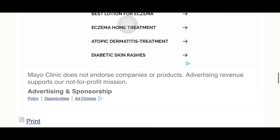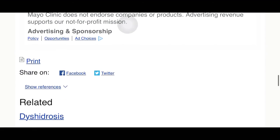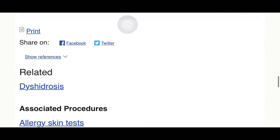I don't know about my palms. Does it affect my palms? I know it affects my fingers. I think it affects my palms, yeah. So basically what happens is, like it says, it's little bubbles that are like the size of a pencil lead head. That's pretty accurate. They are small and they are very clustered together.